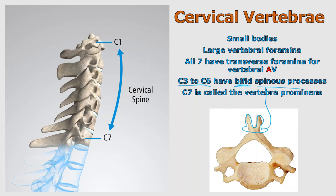C7 has this long, and I'll illustrate it here, this long hatchet-shaped blade sticking out, and that's called the vertebra prominens. If you run your finger down the back of your neck, you'll feel a lump down at the base where it almost becomes the next set of vertebrae. This is called the vertebra prominens. It can be used as a surgical landmark, from what I hear. I'm not a surgeon, obviously.